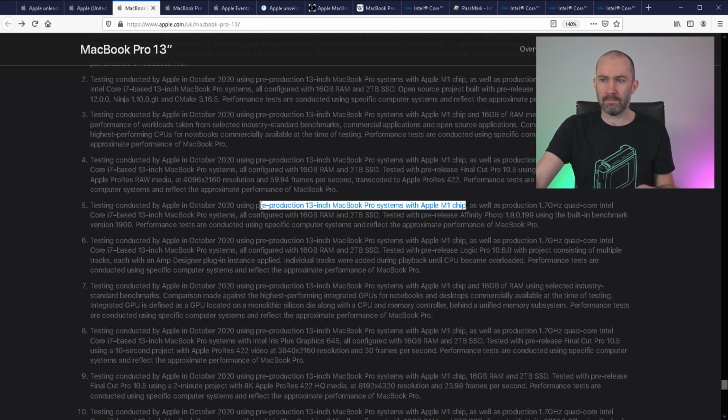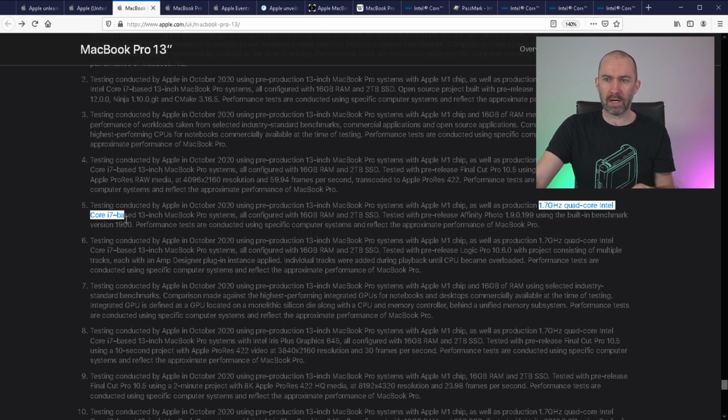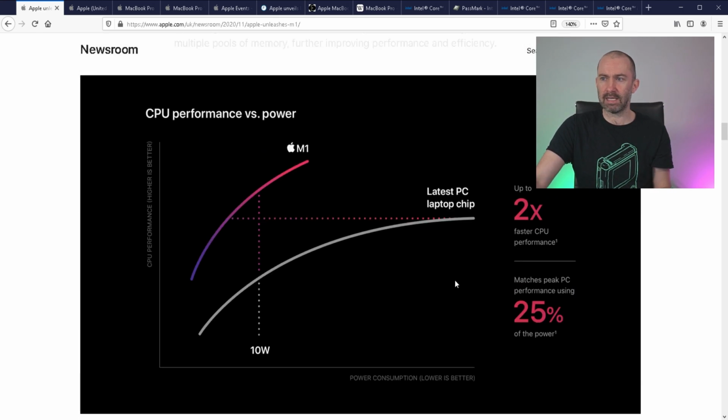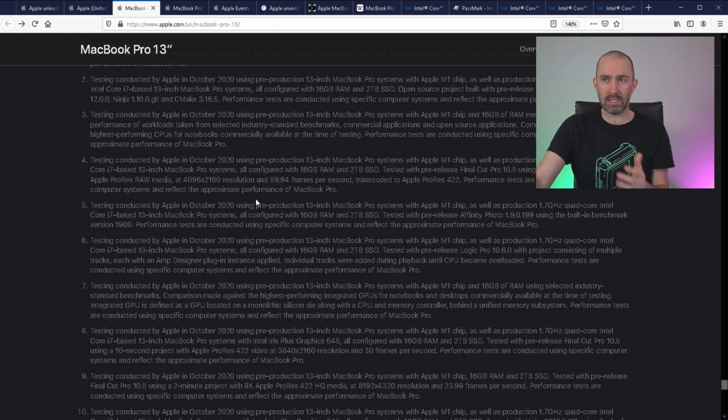an Apple M1 chip. So they're comparing the new 13-inch MacBook Pro against a 1.7 gigahertz quad-core Intel Core i7 based 13-inch MacBook Pro system. When they're talking about all these claims about 2 times faster CPU performance per watt, and comparing it against the latest PC laptop chip, well, they're not telling you exactly what they're comparing it against. So you need to do a little bit more investigation yourself.